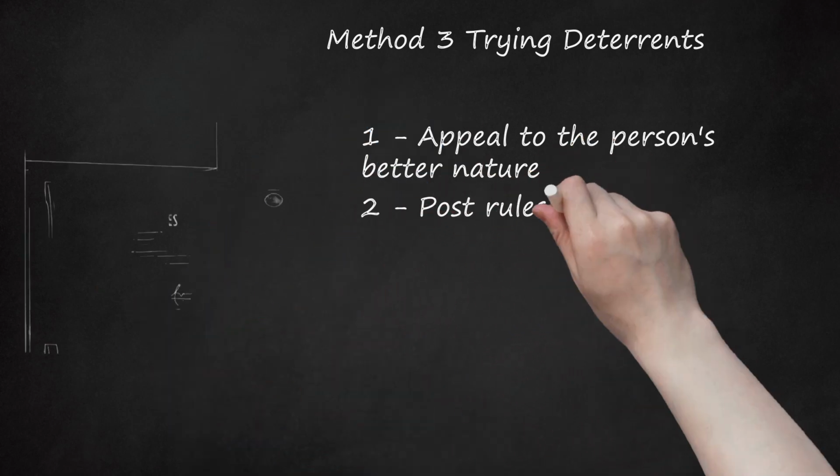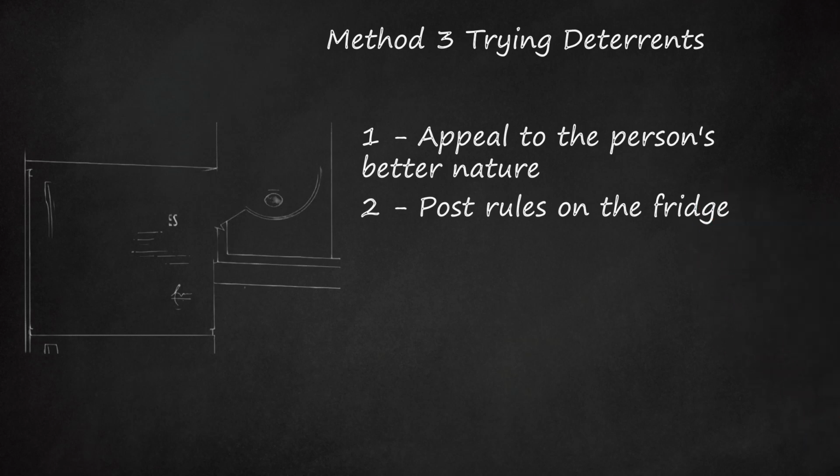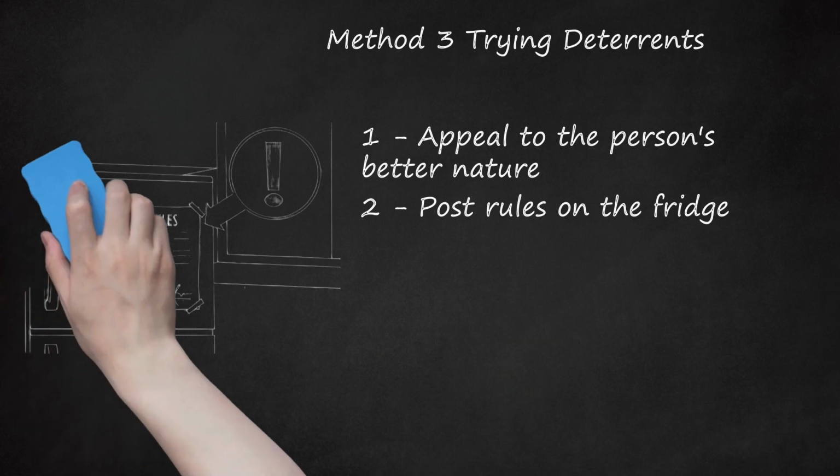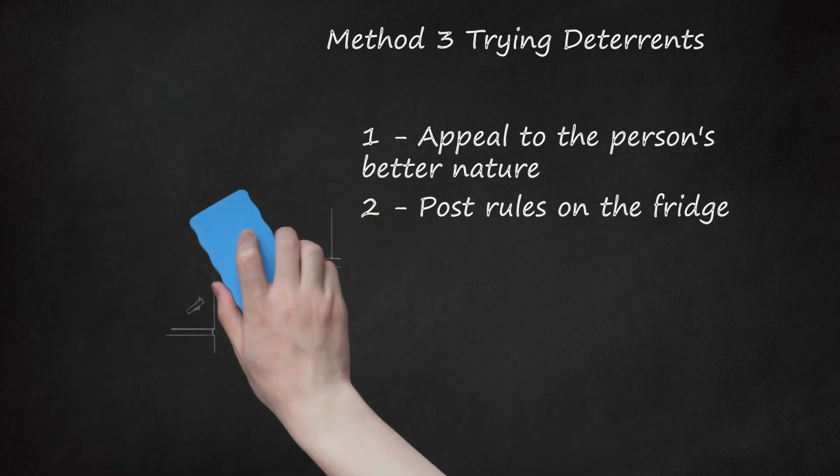2. Post rules on the fridge. Ask your boss if you can post rules about office food on the fridge. For instance, one rule could be, don't eat food that's not yours unless clearly marked. Another rule could be label all food with a name and a date. Rules may deter a few people.